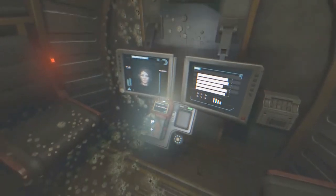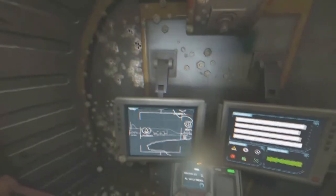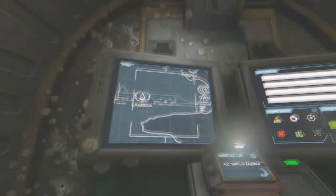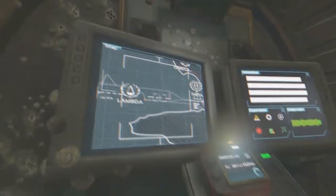It's nice that that monster can't teleport into the shuttle, I guess. Otherwise we'd be really screwed. We can look at the map here to see how far Lambda is from Theta. It doesn't look to be too far.